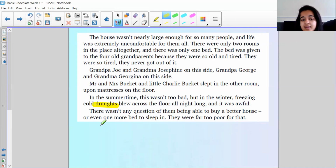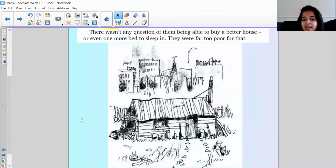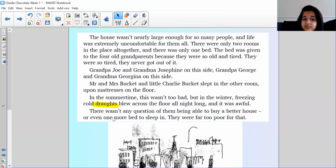There wasn't any question of them being able to buy a better house or even 1 more bed to sleep in. They were far too poor for that. And here is a picture of their house. As you can see, not very big, not very modern, looks a little bit broken up, looks a little bit battered, and they can't buy a better house because they were a bit too poor for that, which is why they've got just 2 rooms and only 1 bed.